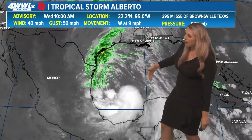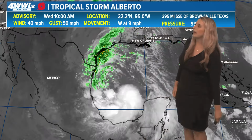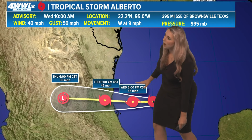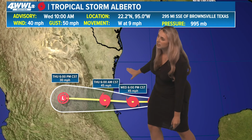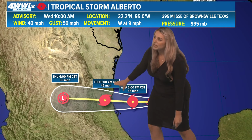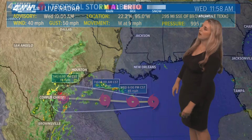So now we've got Tropical Storm Alberto moving west at around 9 miles per hour. So it's moving just about 10 miles per hour or so, and it's going to continue to track west into Mexico, getting in early tomorrow. Wind gusts at 50 miles per hour, sustained winds at 40 miles per hour. So here is the cone taking it directly westward into northeastern Mexico. It's expected to make landfall in northeastern Mexico sometime early tomorrow morning, and then it will weaken as it moves westward over the high terrain of Mexico.